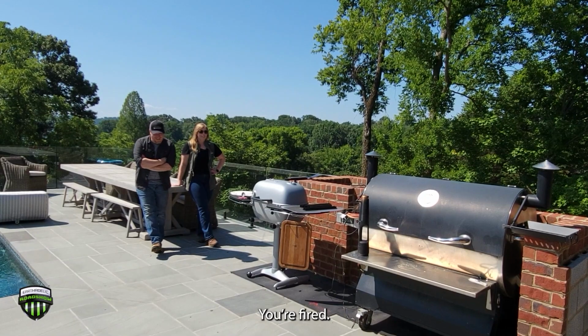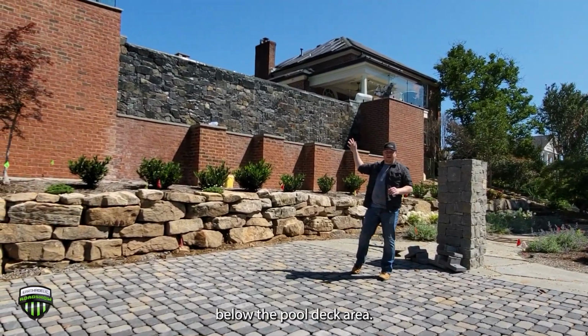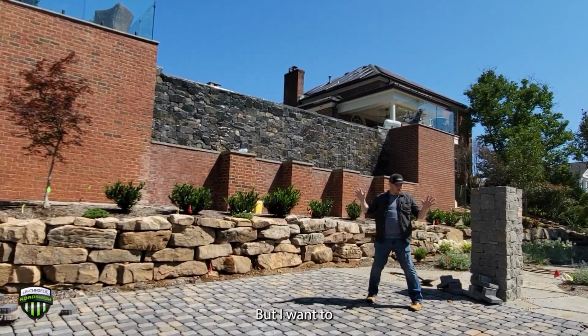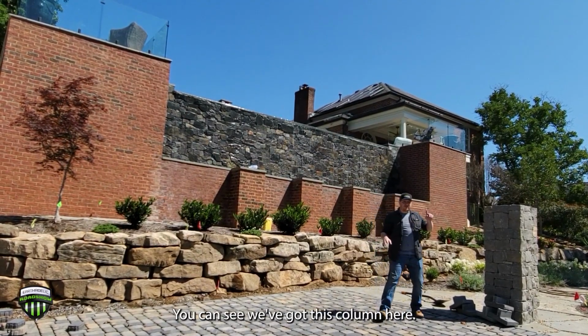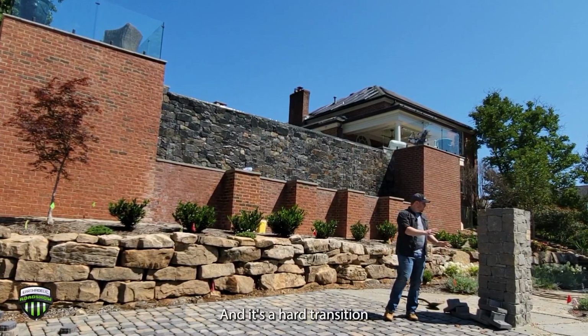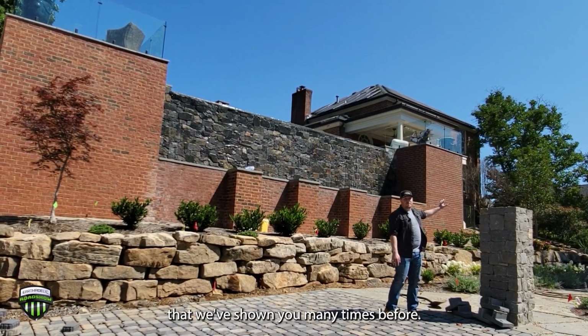We're tired. All right, we've made our way down below the pool deck area. You can see how cool the spillover looks from the pool, but I want to highlight this fantastic hardscaping here on this parking area that they're designing. You can see we've got this column here. We're gonna have 3 more of those put in. That way it's a hard transition over into all the landscaping area that we've shown you many times before.